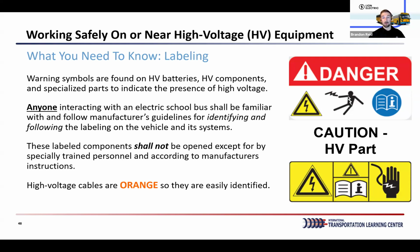Lastly, as a rule, all high voltage cables are a neon orange color. So they're pretty easy to see, easy to identify, and take a little bit of special caution around. Now, one thing to note here, in very few vehicles, mostly where there might be two different high voltage systems side by side, there is a chance that these cables might be a bright blue. Wanted to point this out, but it is extremely rare. And once again, please just refer to your manufacturer for the instruction on cable colors and things like that.